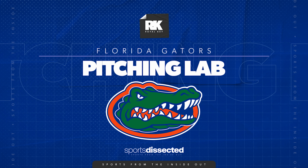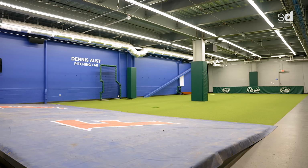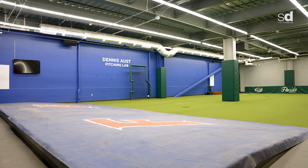I'm here with Zach. We're in the Dennis Doss pitching lab. How much time is spent in here? What is the intention of a space like this? First reason is Florida, it rains all the time. We'll throw probably 75% of our bullpens in here because it's indoors. We get 2 full-size mounds, 60 feet 6 inches, with painted home plates down there.